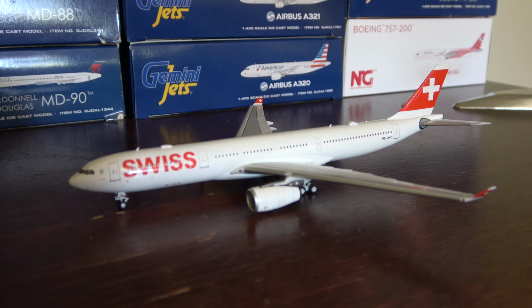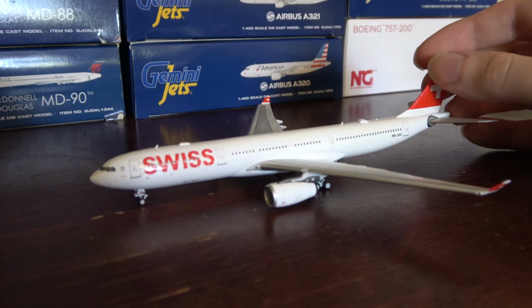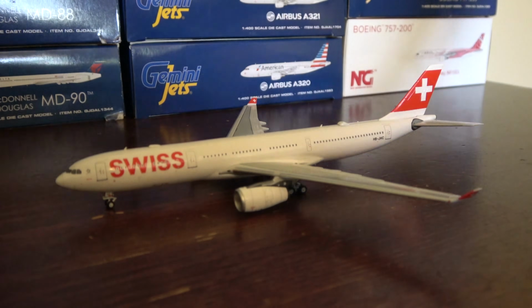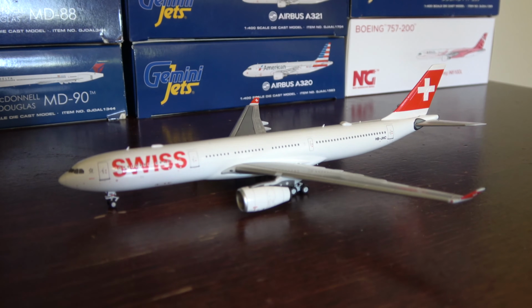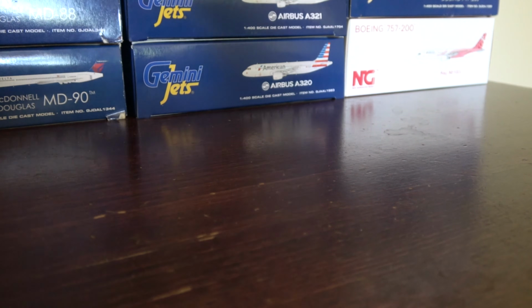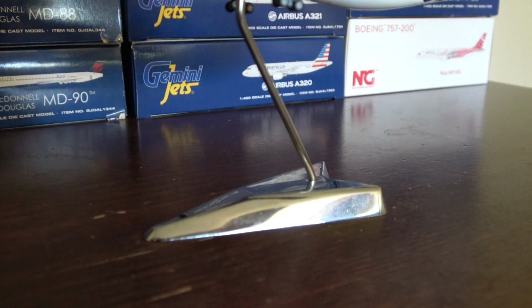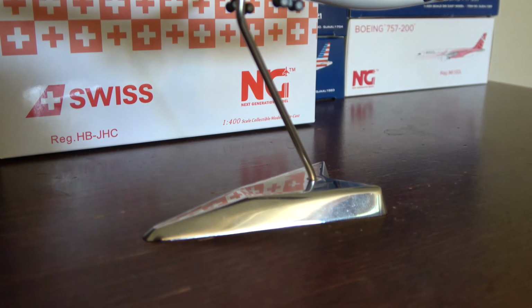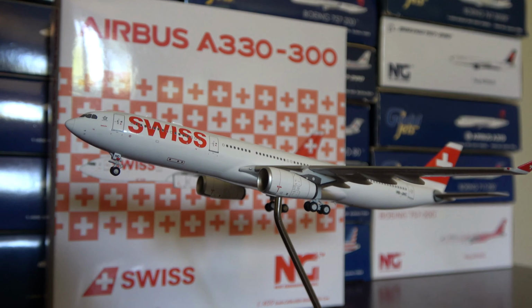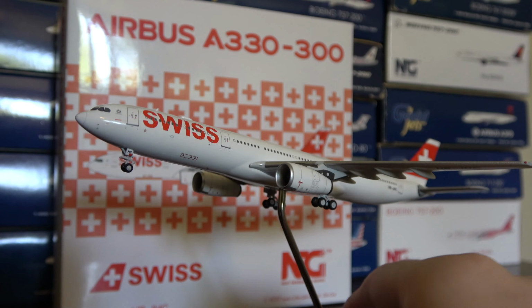Alright, so if we now go to the features of the model, it features rolling wheels which roll very nicely. The gears do not tilt, but that is okay. Alright, so to finish this view off, we're going to put it on a stand and then do the review. Let's see if this works. Yes, it does. Alright, there we go. Put the box in the back. We'll adjust the camera and adjust the focus, and then we'll get to my thoughts on the model.